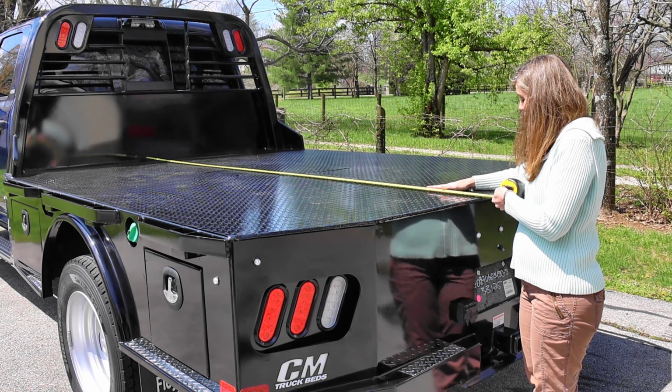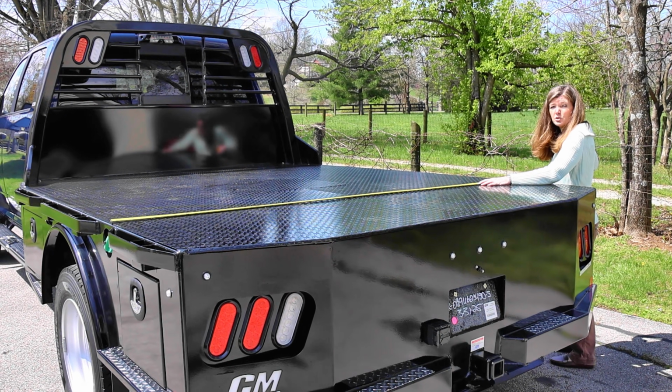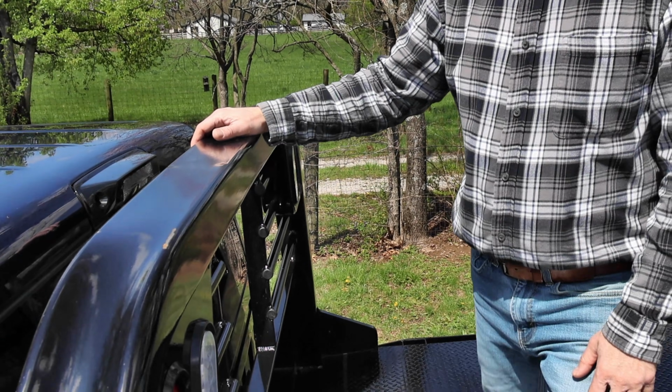This upper deck here is about 9 feet 4 inches long and 7 feet 6 inches wide. And the height here at the back is 3 feet 7 inches.